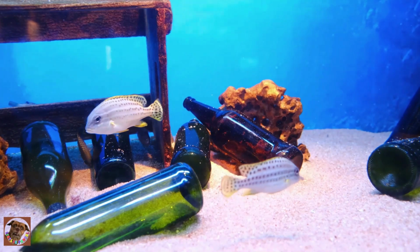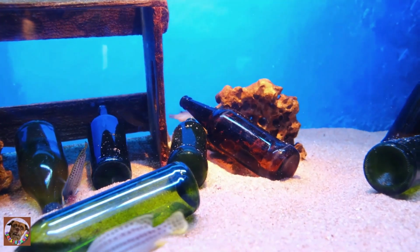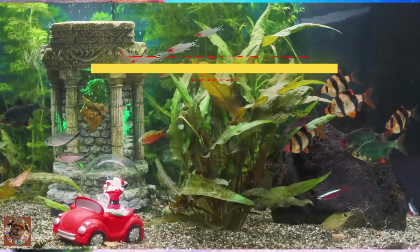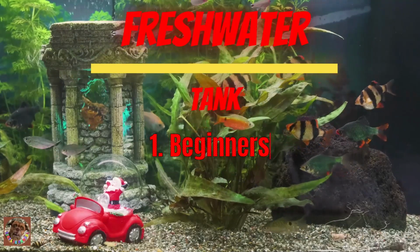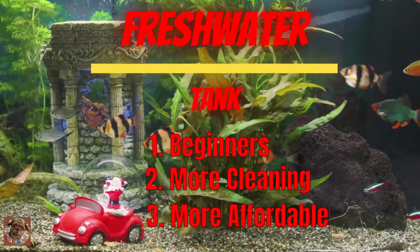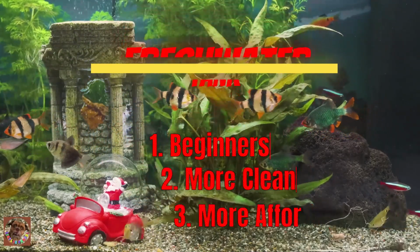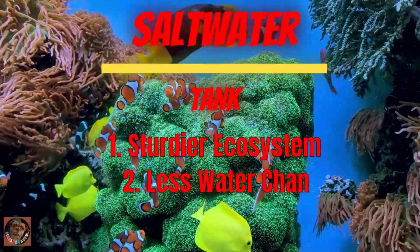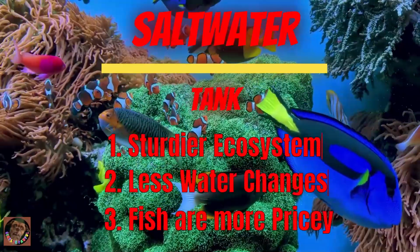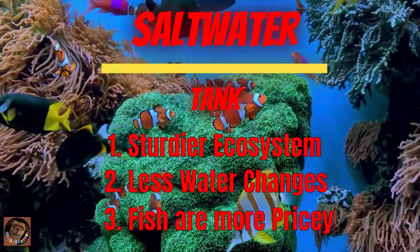But other than that, those are really the negatives and positives of having a freshwater or a saltwater tank. I hope this helps you on your decision on which one you want to get. Once again, the freshwater tank is better for beginners, but it requires much more cleaning. It is definitely cheaper. The fish are cheaper, equipment maybe not, but it's definitely a little cheaper than saltwater. And saltwater is much more sturdy, with fewer water changes. Do some testing, but yes, the fish are expensive, and it is important that you make sure that they're okay. You don't want $100, $200 fish dying in your tank and losing your money.